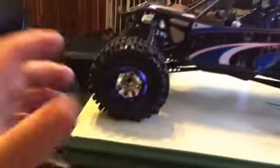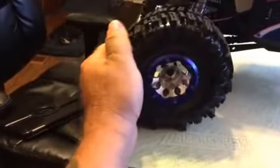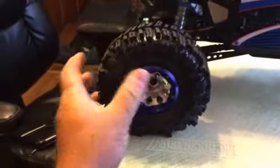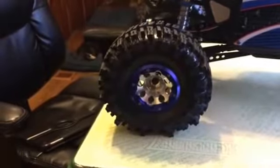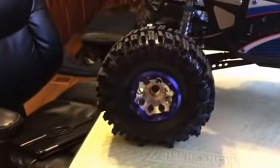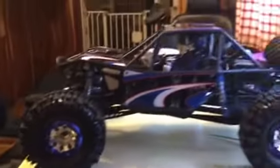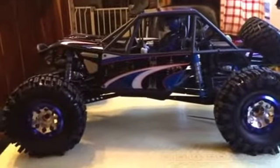So, booyah. Much better. These are the RC 4-wheel drive Mudslinger 2 XL 2.2s. Nice and soft too, but they're a whole lot taller, and that's just what this thing needed.